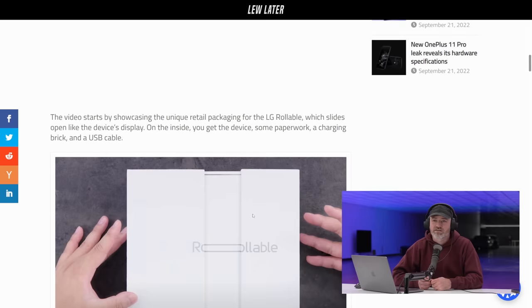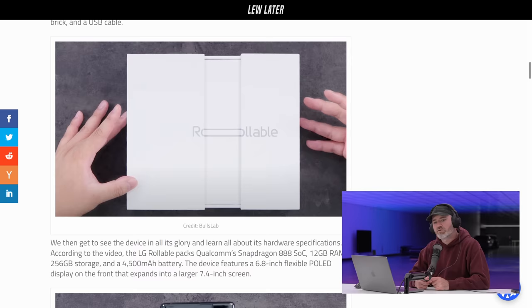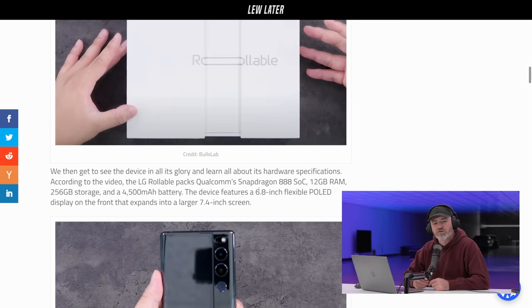The video starts by showcasing unique retail packaging for the LG Rollable, which slides open like the device's display. On the inside, you get a device, some paperwork, a charging brick, and a USB cable. Yeah, look at the way the O extends. They were so ready to go with this Rollable. Yeah, they got the packaging as well. Before they crashed the whole thing.